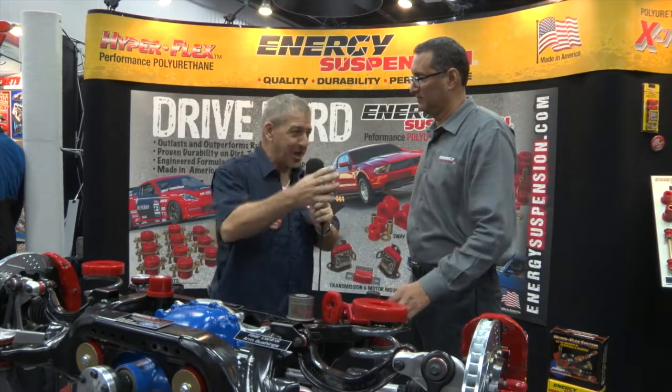So obviously we've got the guys covered there on the street where they're going to enjoy a better, more secure ride, whether it's Asian and farm truck racing like they do, or the guys running NMCA or NHRA. They're going to see the advantages in the quicker times.